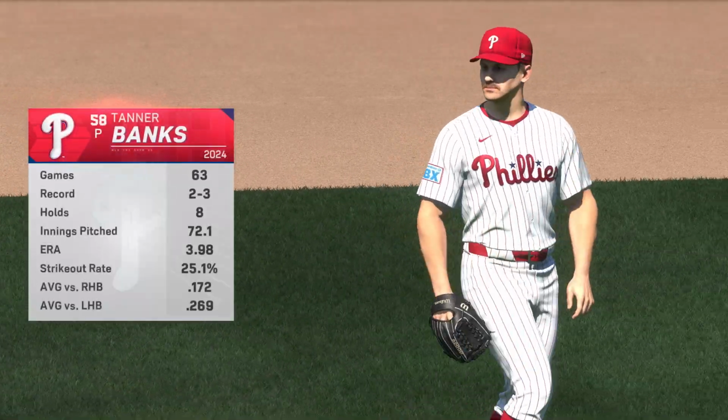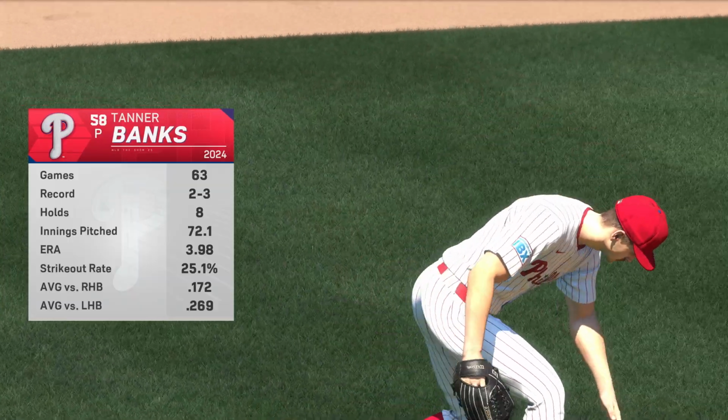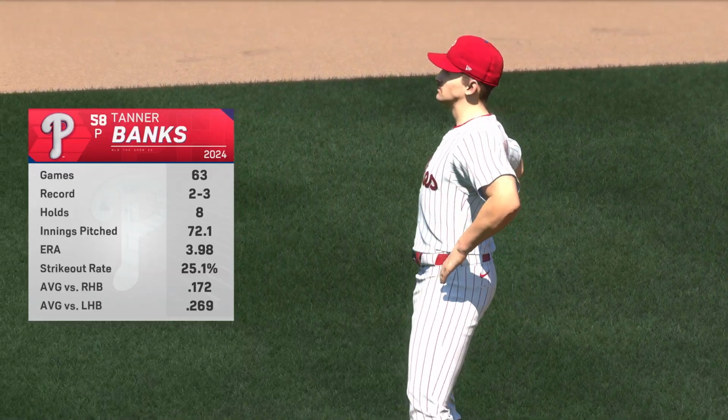Now pitching for the Phillies, top of the 9th, and there's a new pitcher on the mound, number 58, Tanner Banks. Well, they need someone to stop the bleeding and keep the score right where it is. Seems like a tough task today with the way this lineup is swinging it.